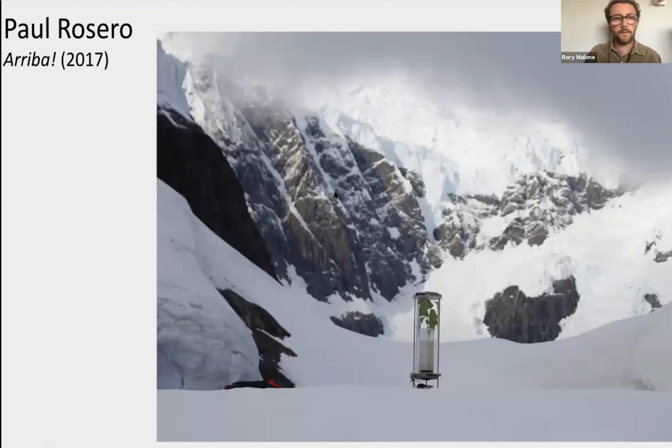So this is another work from the Antarctic Biennale. This piece is called Arriba, and it's by the Ecuadorian artist Paul Rosero. The work consists of a live cocoa tree from the Ecuadorian rainforest encased in a temperature-controlled greenhouse that is sustaining an Ecuadorian climate for the plant. The greenhouse also has a double function. Number one, to keep the plant from freezing in the cold Antarctic air, and number two, to keep the Antarctic ecosystem safe from any foreign diseases or insects that may be in the plant.